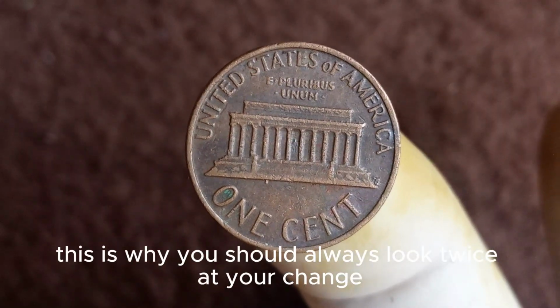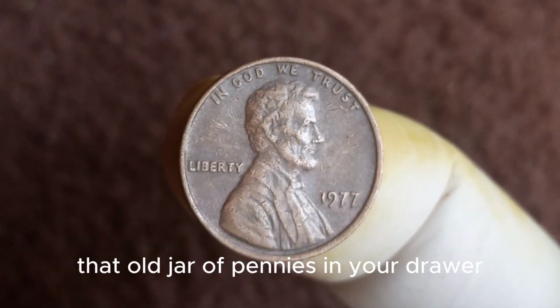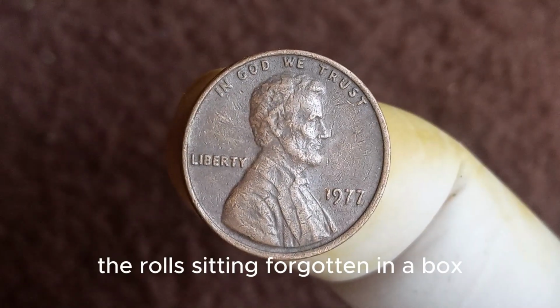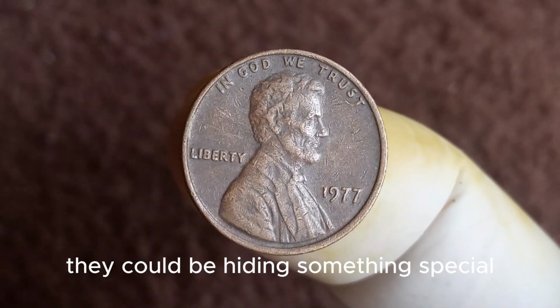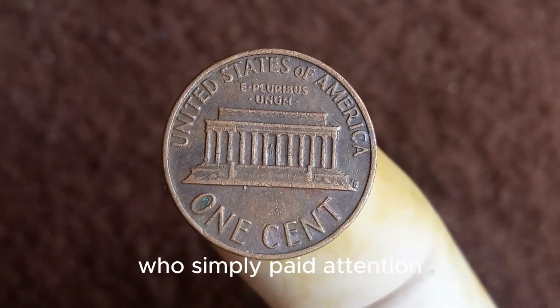This is why you should always look twice at your change. That old jar of pennies in your drawer, the coins passed down from parents or grandparents, the rolls sitting forgotten in a box, they could be hiding something special. Many valuable coins were discovered by ordinary people who simply paid attention.